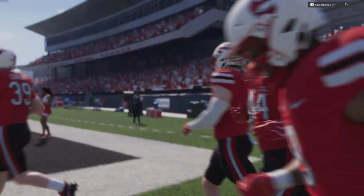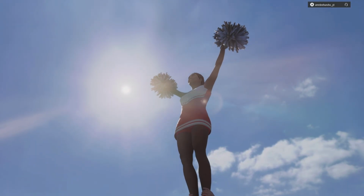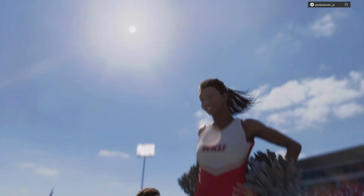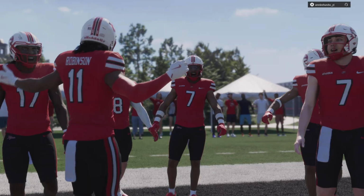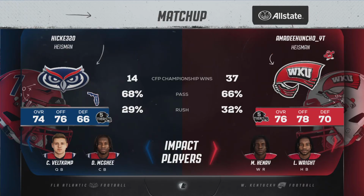We'll see a team from the American, the Florida Atlantic Owls, taking on a team from Conference USA, the Western Kentucky Hilltoppers. For EA Sports College Football, I'm Reese Davis, joined here in the booth, as always, by David Pollack and Jesse Palmer. Guys, let's tee this one up.